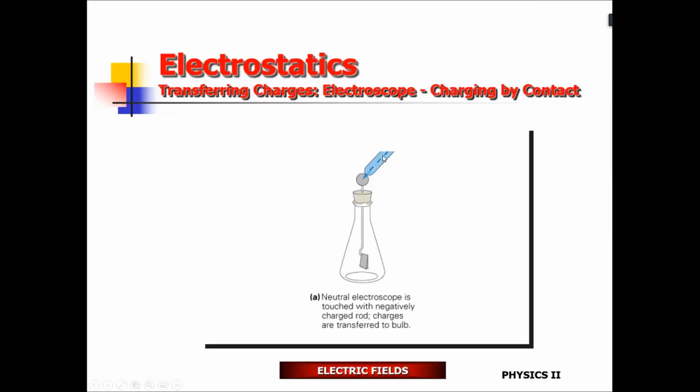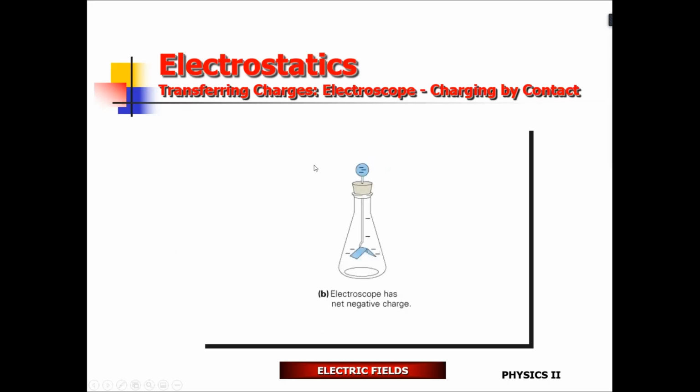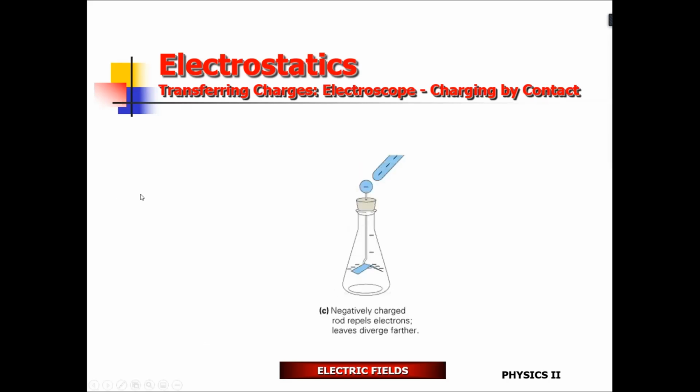Now, if you touch the negatively charged rod to this metal top, metal is a conductor. So it's just going to grab these negative charges from the rod, and these negative charges will get distributed all over the electroscope. So the electroscope becomes negatively charged. This is known as charging by contact. So you can charge these metals positive or negative by touching them. If your body is charged, for example, and you touch a doorknob, the charges will move from you to the doorknob. The doorknob is going to become positively or negatively charged depending upon the charge that you're holding.